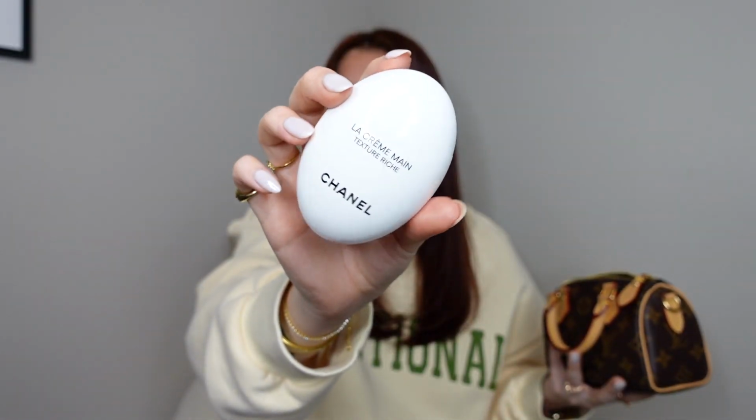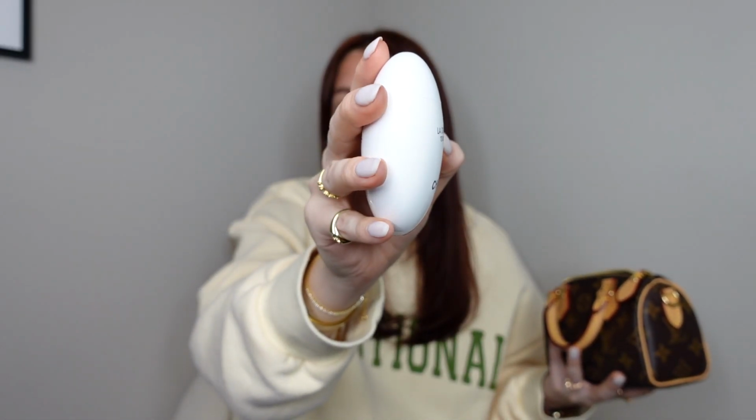Oh, also the mini pochette accessoire does technically fit in here, but it's completely impractical to use because it literally takes up the entire space of the bag. If you had stuff inside of your mini pochette accessoire and then you put it inside this bag, you wouldn't be able to fit anything in this bag. It takes up that much room. And then I've got my Chanel hand cream. This is pretty bulky and it's kind of a weird shape. It's like an egg shape, but it goes in here no problem.